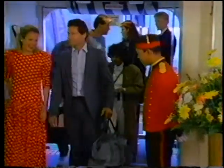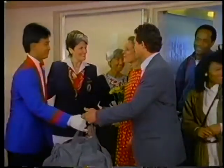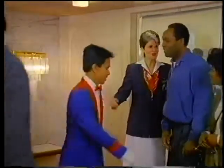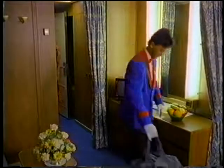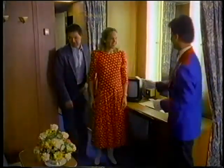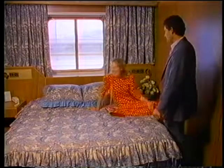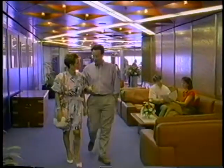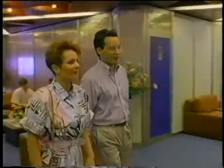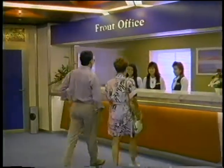From the moment you step aboard, you sense a special vacation awaits you. Our commitment to world-class service surrounds you with personal attention. Your spacious stateroom is designed in every detail to be a home away from home. Once you've settled in, it's time to explore all that the Westerdam has to offer.